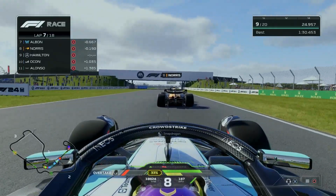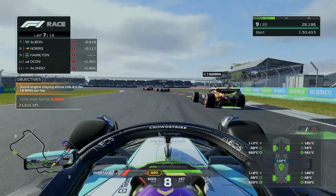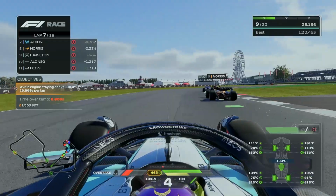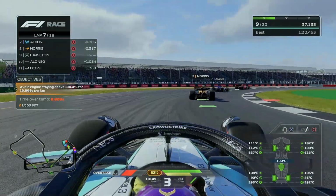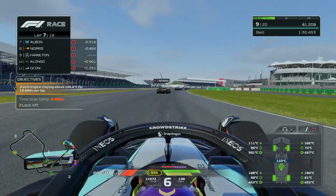DRS, ERS once again. Okay, Lewis. Engine's running very hot. Let's try and pull out from behind the car in front and cool things down. We were thinking about having a go at Norris there. Decide against it though.